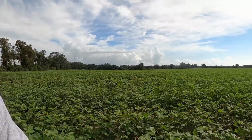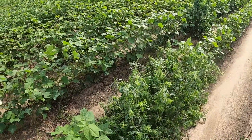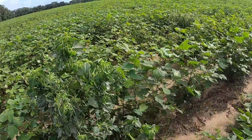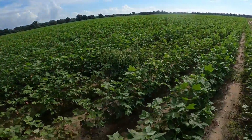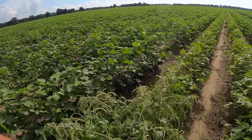You can tell my air conditioner's working in my sprayer, how fogged up my glasses are. Whew, cold in that bad boy. Now I can't see nothing. Let's see what these pigweeds look like right here. She's looking a little puny. Starting to lay down a little bit. See how the limbs are starting to curl toward the ground. Yeah, they're starting to droop.